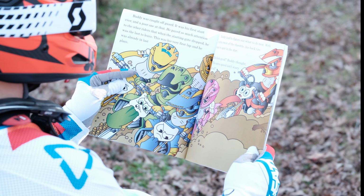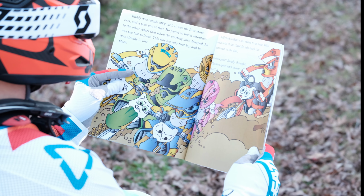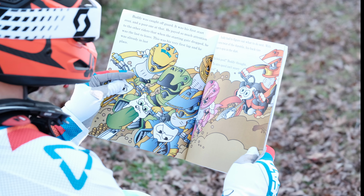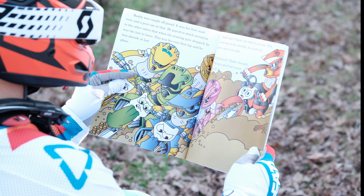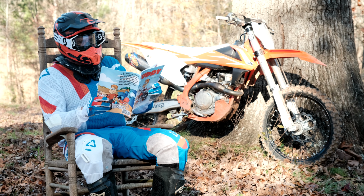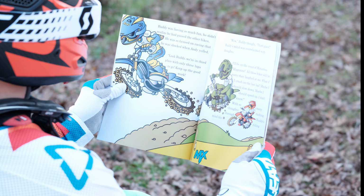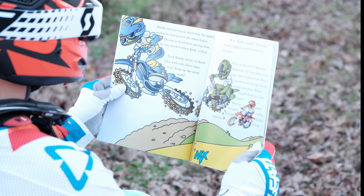Buddy had to figure out what to do next. With an extra twist of the throttle, his back tire began to spin in the dirt. "This feels good," Buddy thought. "The extra speed isn't scary at all." Buddy was having so much fun. He didn't realize he had passed the other bikes.